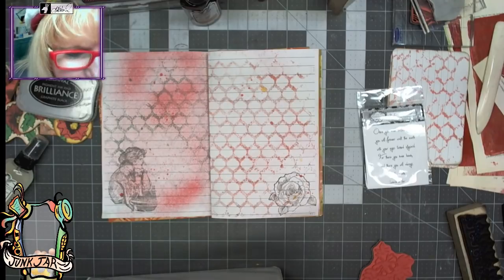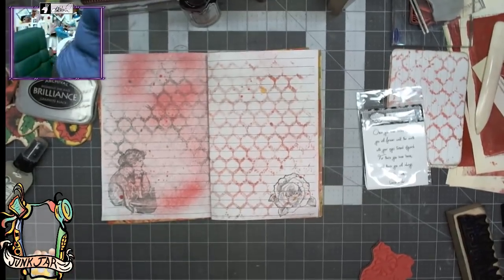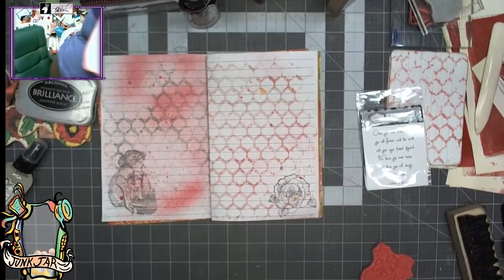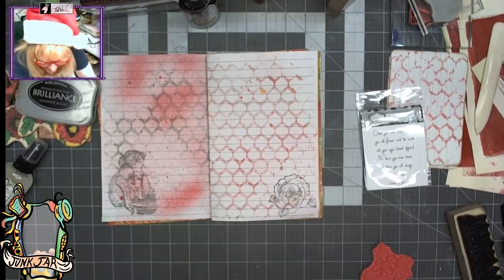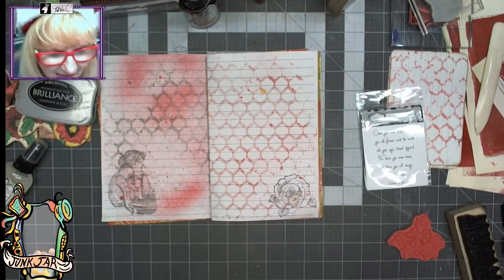Oh, really? Lip balm helps. I've found that if I just wash the back of the stamp a little bit with water and dry it off, usually there's just some residue on there, and that's why it's not sticking.